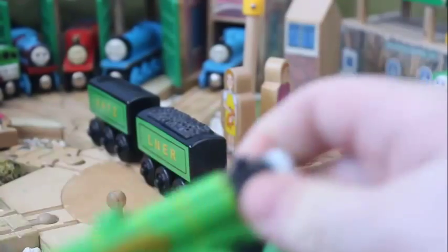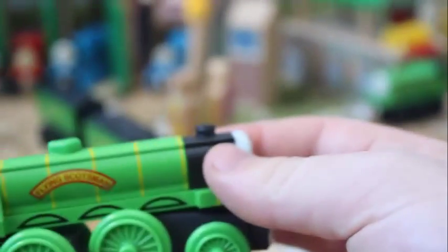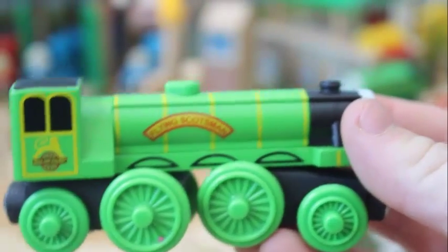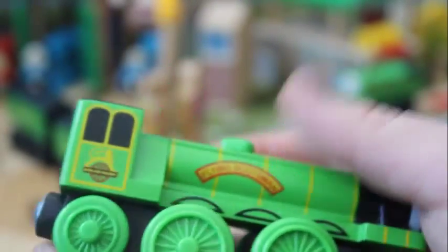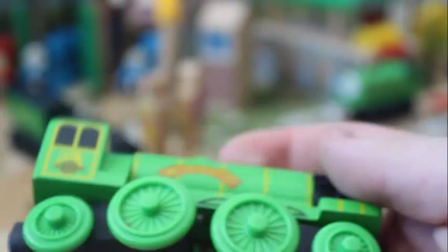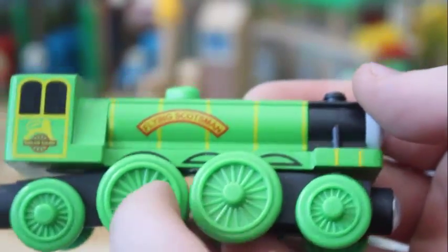So let's do it like this. So here's the main section. I'll focus in. He has 2 large wheels and 2 small wheels in the middle and back. Sorry, the focus is not working. There we go. There's 2 large and 2 small, and these are meant to resemble his driving wheels, and these are just his bogie wheels. But I think they should have done 3 large and 1 small, personally, because that would make it look a lot better. It just doesn't look right like this. It looks off. It looks lopsided.